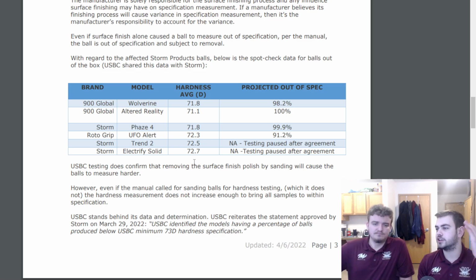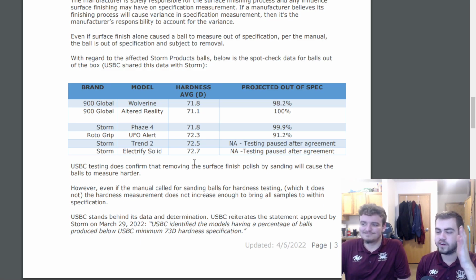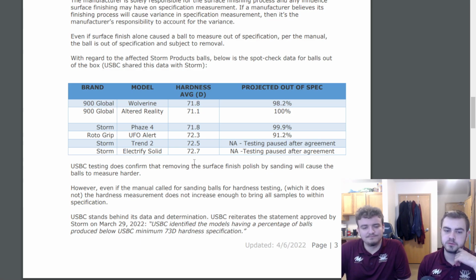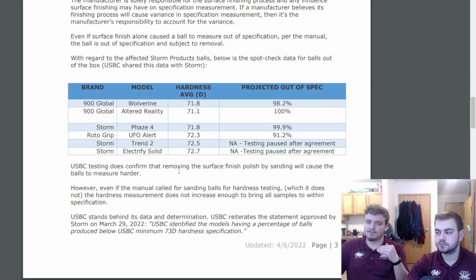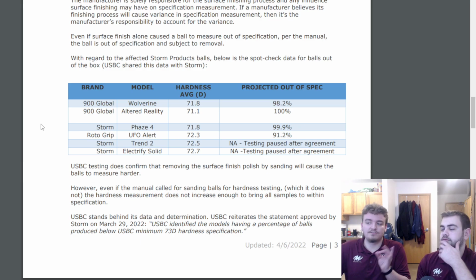And here we go. What we've all been waiting for, the hard facts. This is the data that USBC was able to collect from measuring these balls over the last few weeks. And these are the exact numbers that they have put out for each one. 73 is the baseline of where it needs to be. So as you can see, the Wolverine is at 71.8. The Alter Reality, 71.1. Phase 4, 71.8. UFO Alert, 72.3. Trend 2, 72.5. And Electrify Solid, 72.7, which is just 0.3 away.